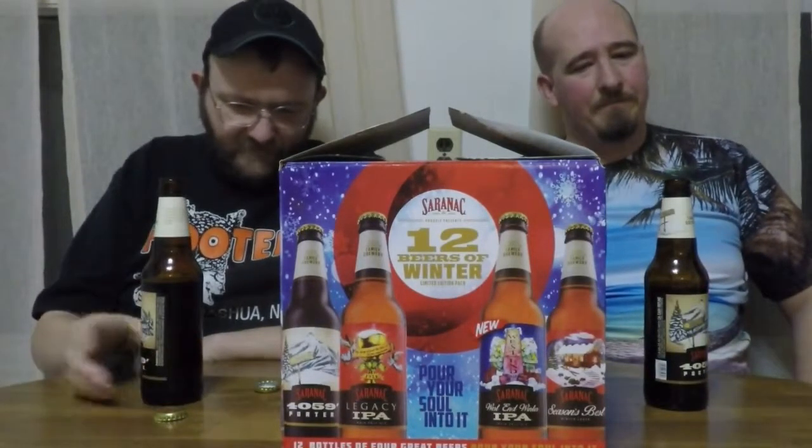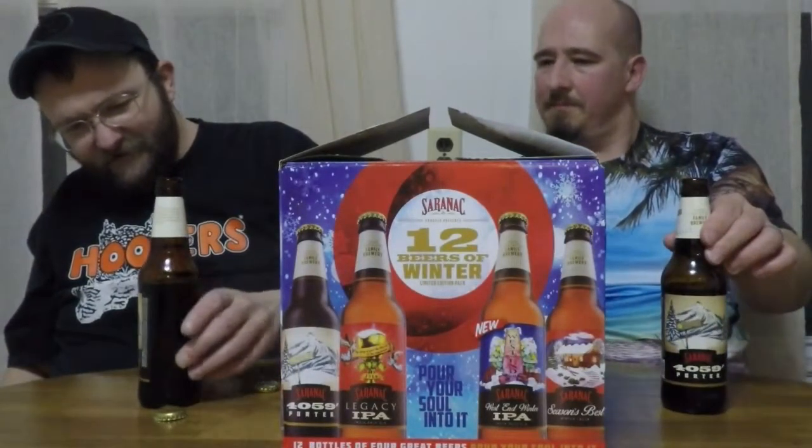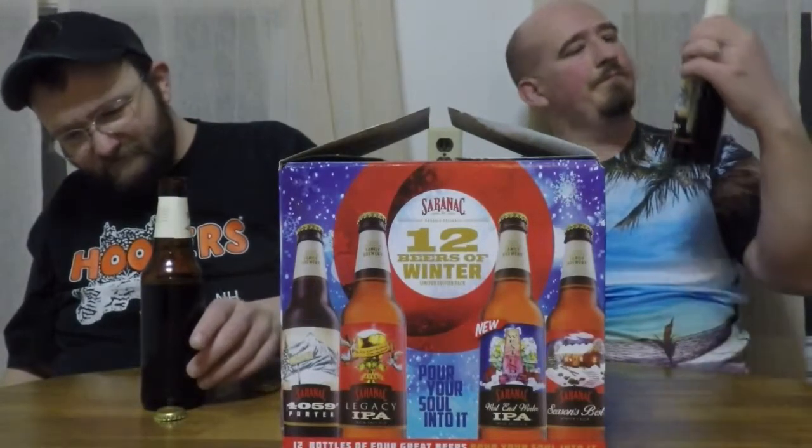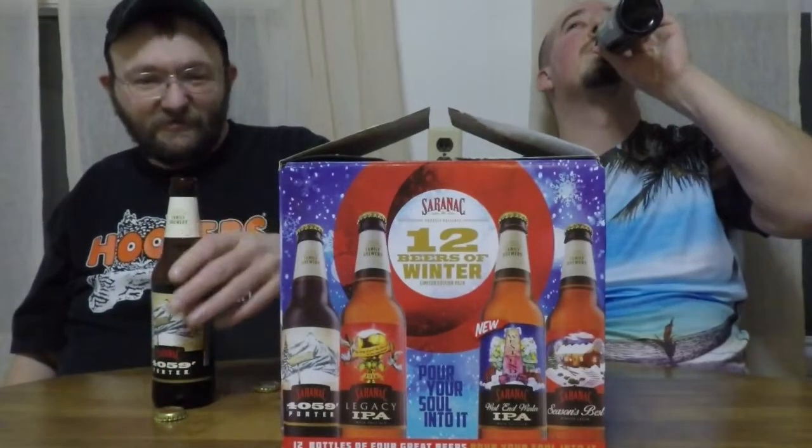Right. I'm going to hit this one with a 3.5 as well. Yeah, that was pretty good. A nice above average beer. Yep, I'll hit that with a 3.5 as well. Awesome. Usually, and like you said, it's above average, but it's not really spectacular. That's a good, easy drinking one too.